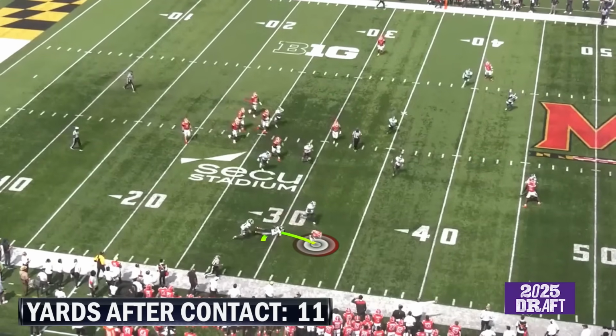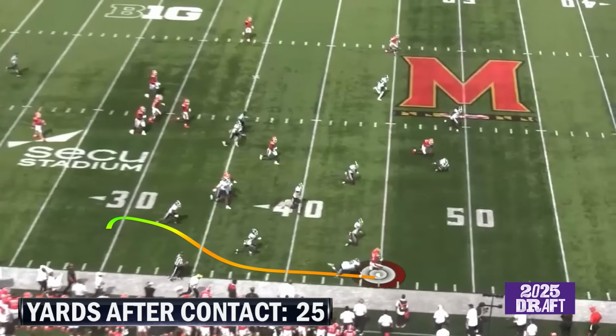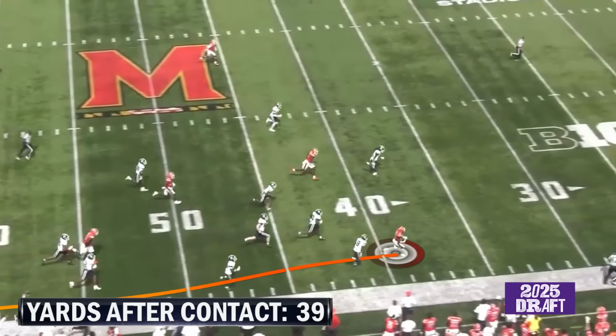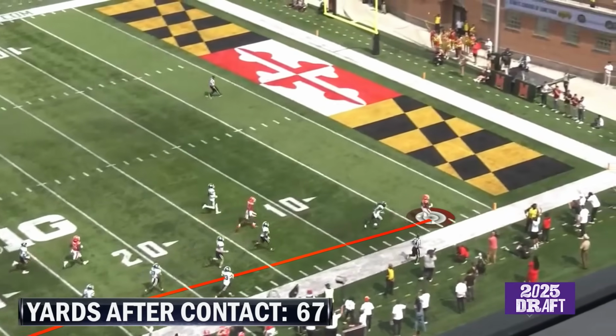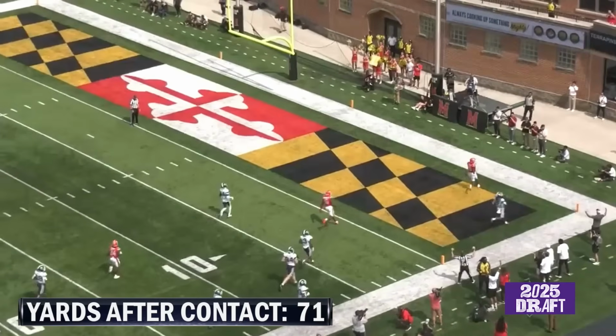Able to spin out of the tackle. Now that 4.3-7 kicks in. Defensive end can't get him, corner can't get him, linebacker can't, no one's gonna get him. That thing is red. 71 yards on a hitch route.